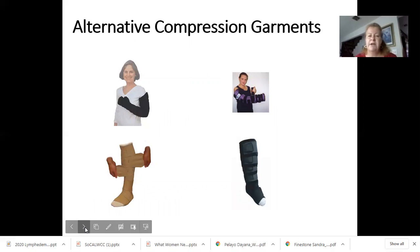Then there's other compression garments. These can look almost like an oven mitt for your arm or your leg, but these have Velcro, and they're another way of being able to get the fluid moved without having the hard compression of the stockings. So we'll use these kind of wraps or Velcro garments during the day initially, but then we'll use them overnight to help that be a passive draining of the fluid.